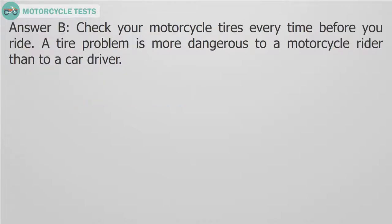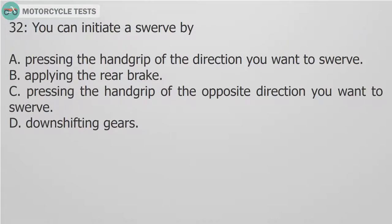Answer B. Check your motorcycle tires every time before you ride. A tire problem is more dangerous to a motorcycle rider than to a car driver. Question 32. You can initiate a swerve by A. Pressing the hand grip of the direction you want to swerve. B. Applying the rear brake. C. Pressing the hand grip of the opposite direction you want to swerve. D. Downshifting gears.